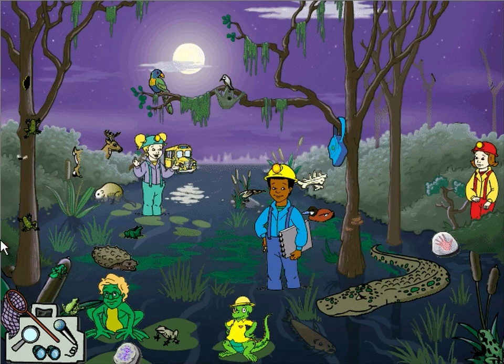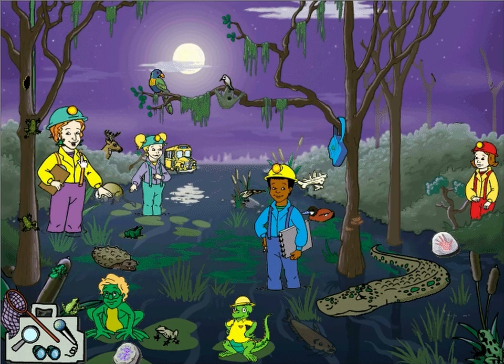Cricket frogs are a kind of tree frog, according to my research. They get their name because they sound like a chirping cricket. I bet that snapping turtle has some sharp teeth. The snapping turtle, like all turtles, doesn't have any teeth at all, but its beak is sharp enough to bite through a human hand.